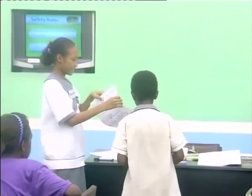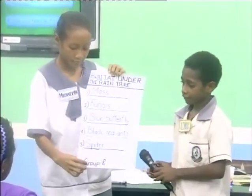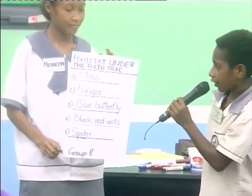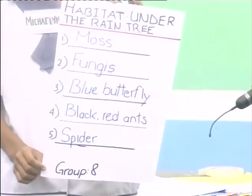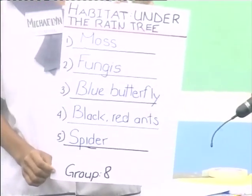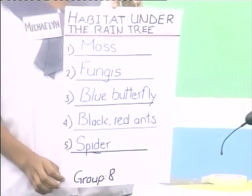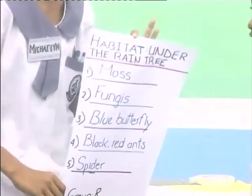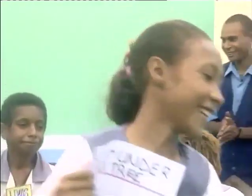All right, Louis and Michaelin to present for their group. The habitat we studied is under the rain tree. And the things we found were moss, fungi, blue butterfly, black and red ants, and spider. Okay, thank you, Louis. Very good. Give them a clap.